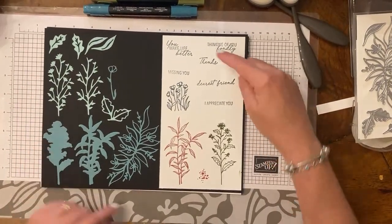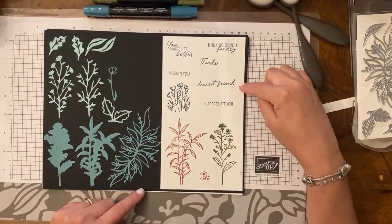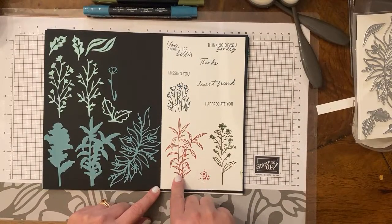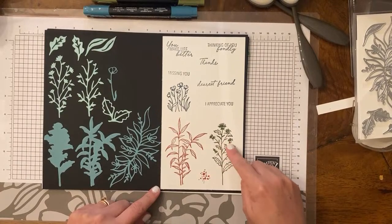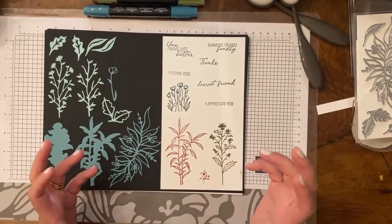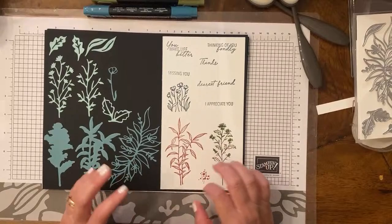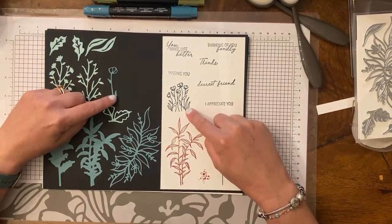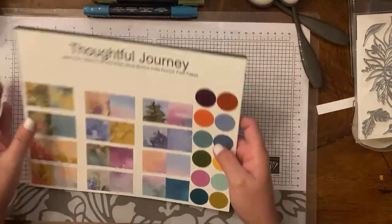And then the sentiments are: you make life better, thinking of you fondly, thanks, missing you, dearest friend, I appreciate you. And then you have, I want to say like that wheat, the whatever wheat grows on. These guys right here, these kind of look like, I don't know. There's a different plant. It's not the dandelions because those are bigger. But anyways, it is real cute. These are just like some little dots, kind of can be like the dirt and stuff like that. And then you have these beautiful flowers that are very similar to this die cut right here, which I loved. All right, so I'll bring in the stamp set and the dies so that you can actually see them.